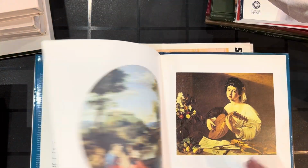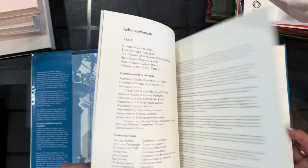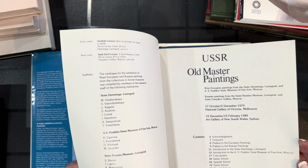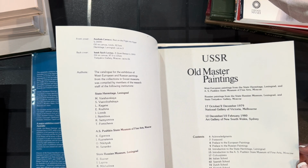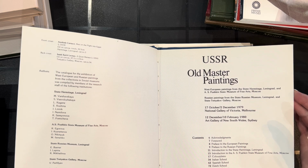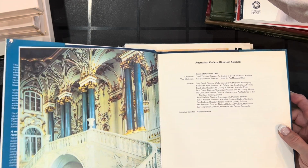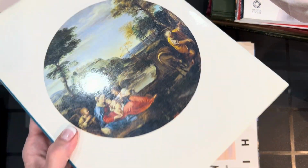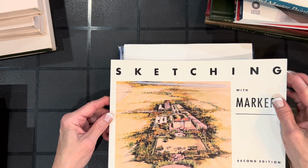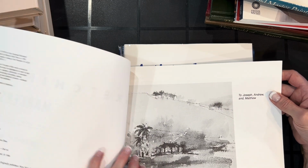Kind of interesting, what year is this anyway? Kind of interesting end papers. I don't know, those were probably exhibits that were... Well, it looks like 1980 was probably when this maybe was a traveling exhibit or something. Okay, this one, Sketching with Markers, Thomas C. Wang, second edition, 1993. Landscape format.